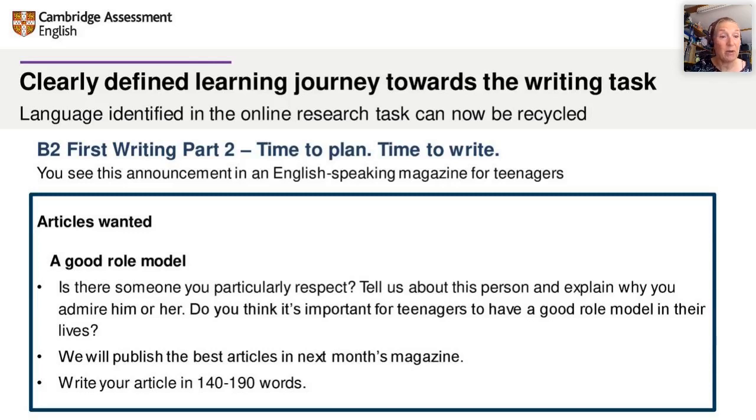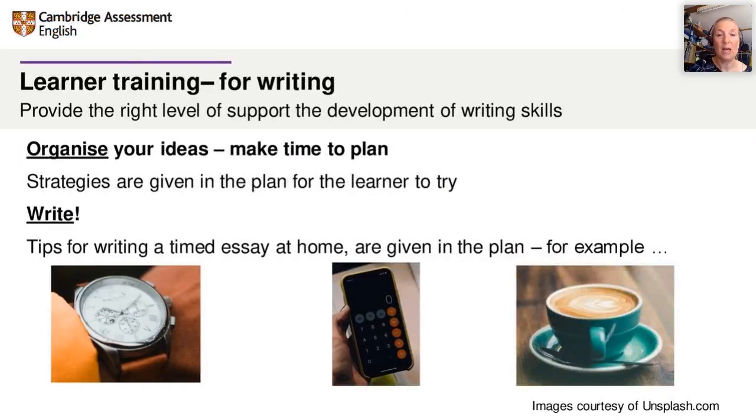Now it's time to write. So the topic is a good role model. Is there somebody you particularly respect? So all of that language they've been researching, they can now demonstrate what they've learned and practice using it. But of course, more about learner training. We're trying to provide the right level of support for the development of writing skills.